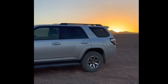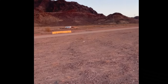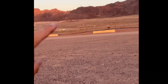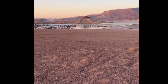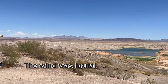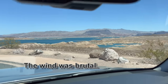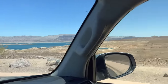Real beautiful shot of the desert until you realize you're standing where Lake Mead once was, and well, that's the waterline. There's the boats, almost sitting on the bottom. It's probably most important to point out the waterline.